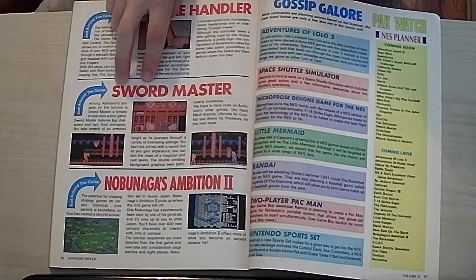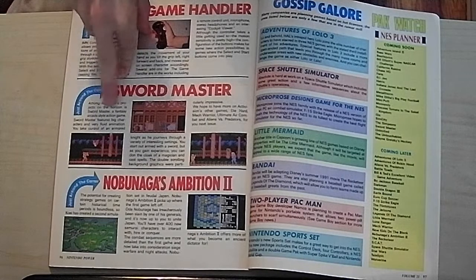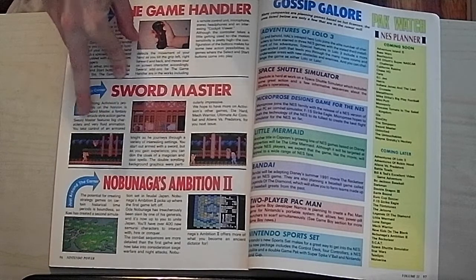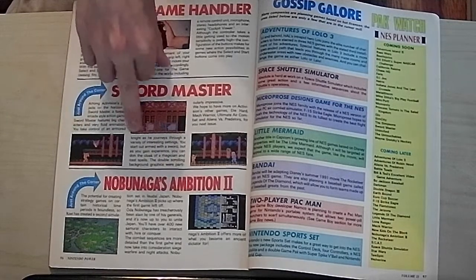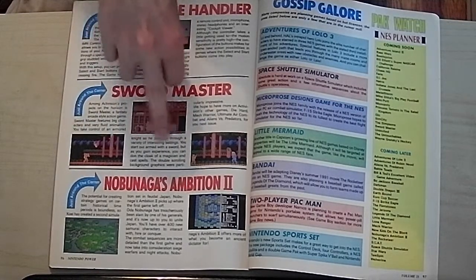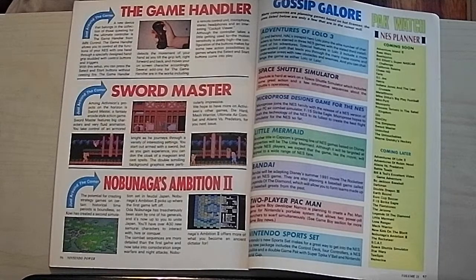Swordmaster. This game intrigues me. Among Activision's projects on the horizon was Swordmaster, a fantasy arcade-style action game. Swordmaster features big characters and very fluid animation. You take control of an armored knight as he journeys through a variety of interesting settings. You start out armed with a sword, but as you gain experience, you can don the cloak of a magician and cast spells. The double-scrolling background graphics were particularly impressive. We hope to have Activision's other games, Die Hard, Mech Warrior, Ultimate Air Combat, and Alien vs. Predator for next year's next issue.